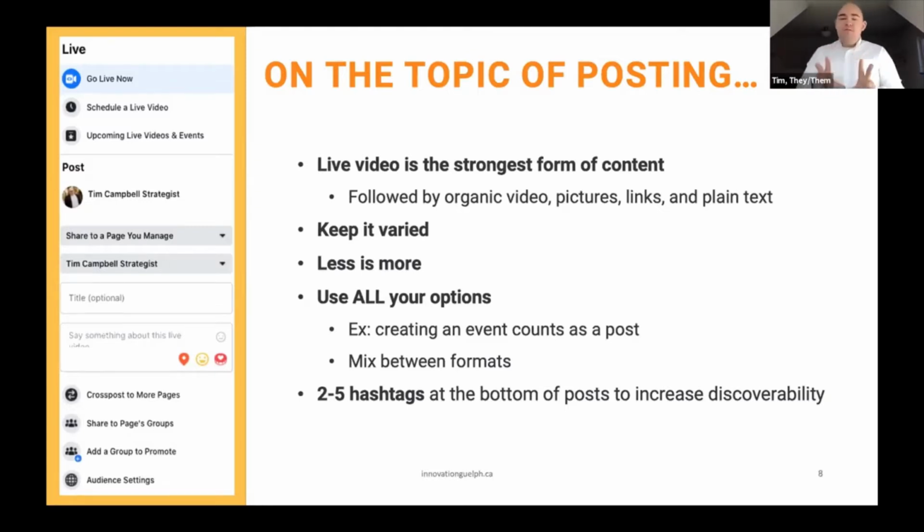The final one, and this is like, don't do this. If you're thinking about doing this, call me. We'll have an intervention. I'll help. Is just plain text. If you post just plain text and nothing else, not many people are gonna see it. At the very least, if you can, attach a picture or a video to it.